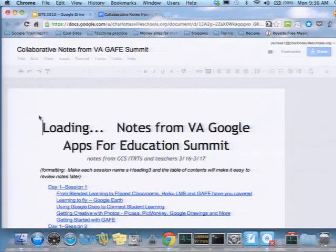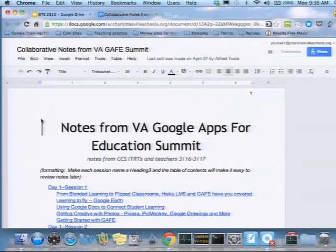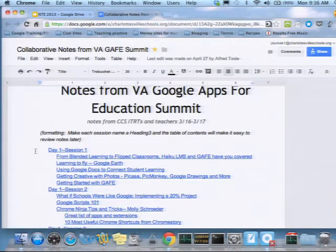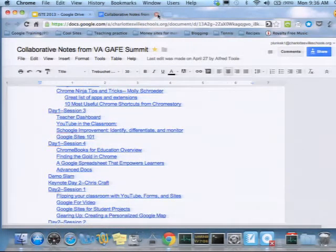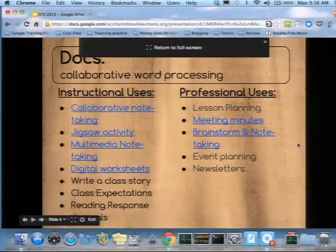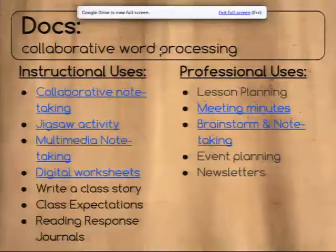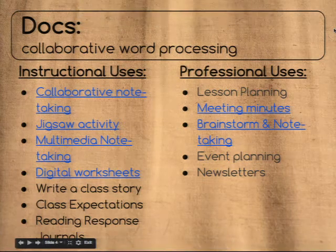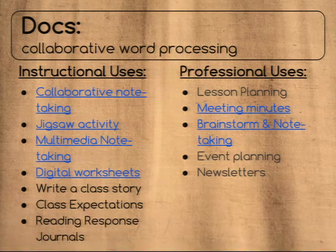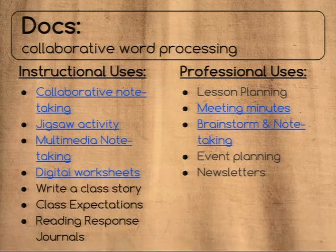And finally, these are collaborative notes that our whole team plus a group of teachers took at our Google Summit that we had in Charlottesville back in March. And it's a great way to share out our notes and everybody kind of go through and take notes in sessions that you can't go to. So also event planning, newsletters, just simple things you're probably doing in your classroom all the time that you can turn around and take and use with Docs.